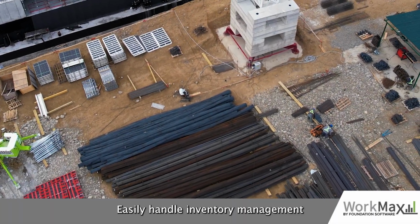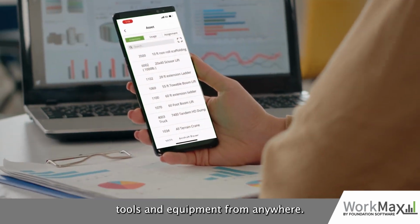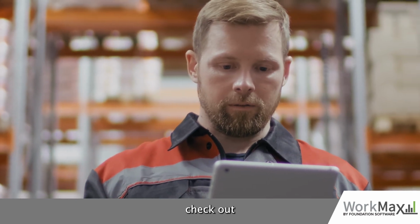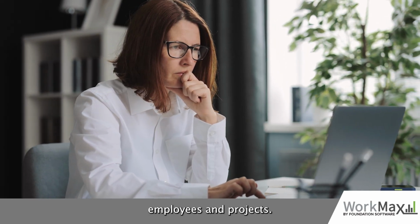Easily handle inventory management with WorkMax Assets, a cloud-based app that lets you track company tools and equipment from anywhere. With WorkMax Assets, you can check in, check out, and allocate resources to locations, employees, and projects.